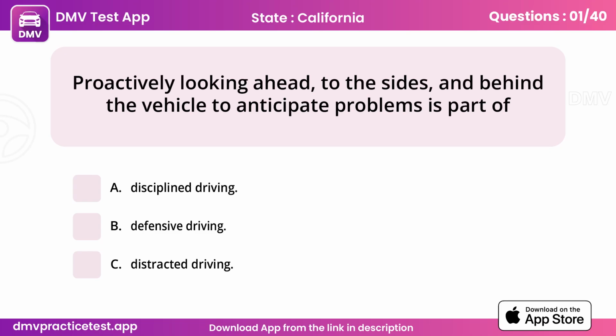Question 1. Proactively looking ahead, to the sides, and behind the vehicle to anticipate problems is part of B. Defensive driving.